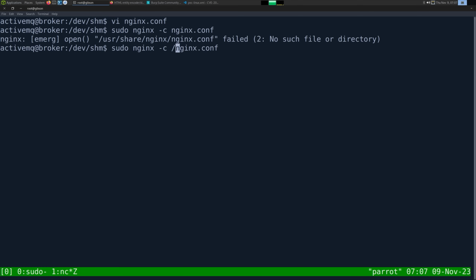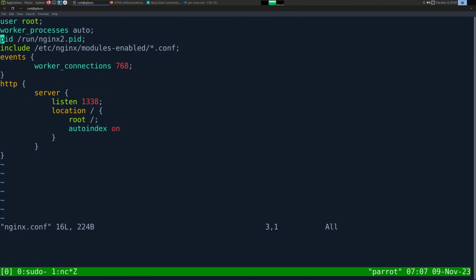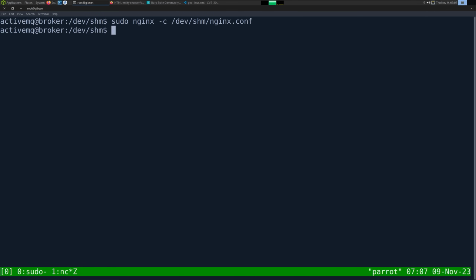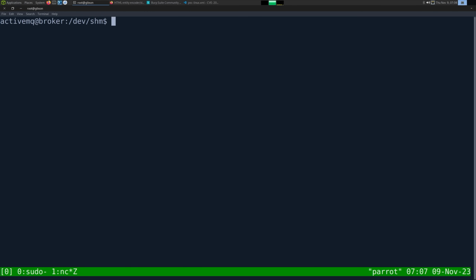Specify the full path. Forgot the semicolon. There we go. So now if I curl localhost 1338, we have this. Now, how can we get a shell in the box?